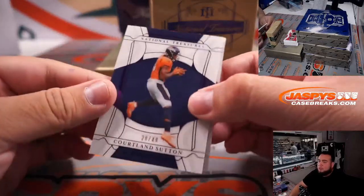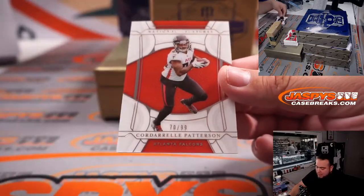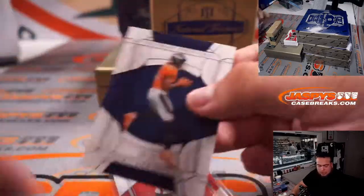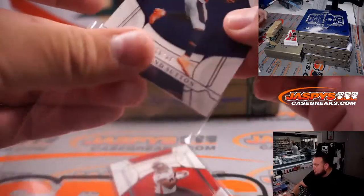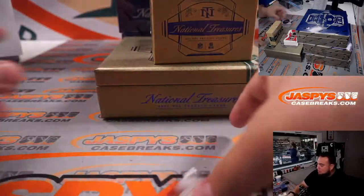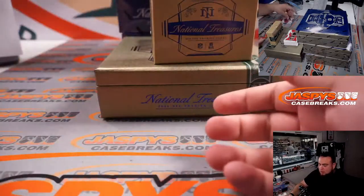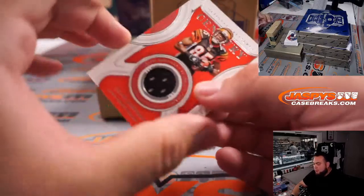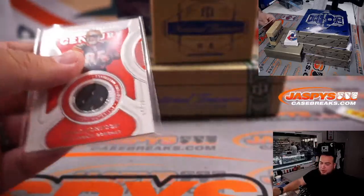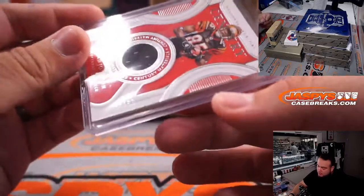Alright, base cards are solid this year too, guys. Cortland Sutton, 28 out of 49, and a Cordero Patterson, 299. That's Atlanta Falcons and Denver Broncos. Let go, let go. Good luck, guys. Next one we got is little Chad Ochocinco, little Chad Johnson relic for the Cincinnati Bengals. That is going to Brian with the Bengals. That is out of 99.